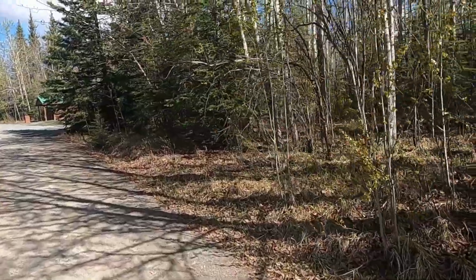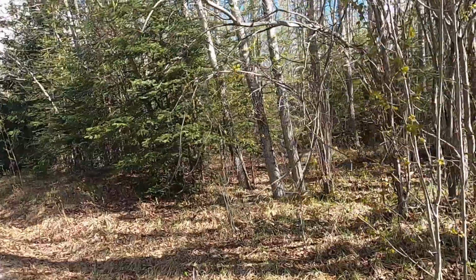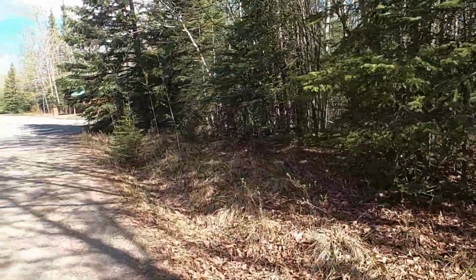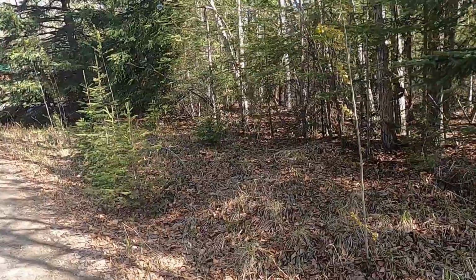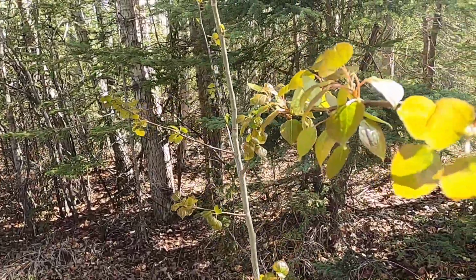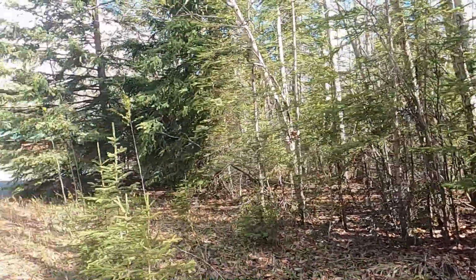So the pass we came over the other day, everything was still brown. There was nothing on the trees yet. There was no greenery. So this is pretty nice here. Things are budding out and greening up over on this side of the pass. Look at the pretty spring leaves. That bright green color is so refreshing.